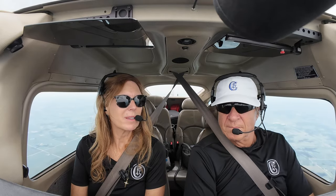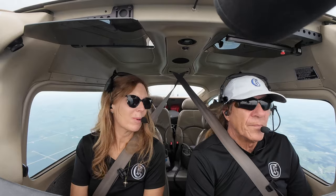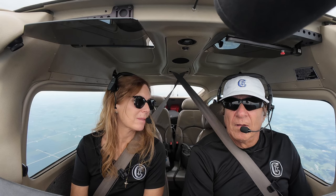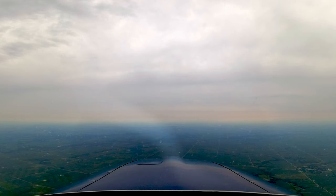According to the radar, we should be in the rain. No, the clouds are holding moisture. At this point, all we've gotten is a few raindrops. Barely even that. It wasn't even on my side of the windshield, it was on your side.